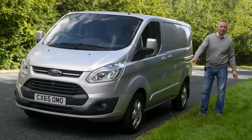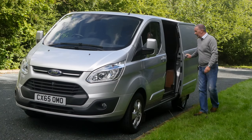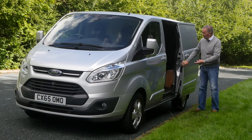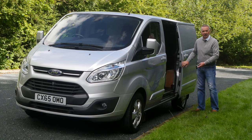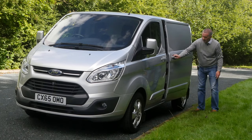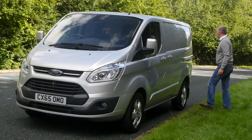So here we've got the 5-spoke alloy wheels. Side loading door here. It's lined with hard plastic, so you can just slide stuff in without ending up with a completely rusty floor. And it's also easy clean, of course. You can mop it out or swill it out, whatever you want to do. The side protection moldings there.